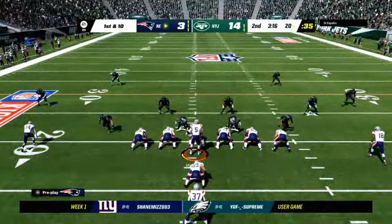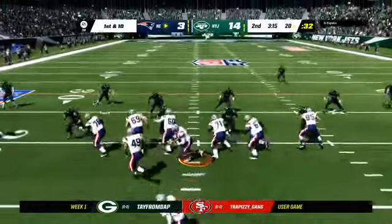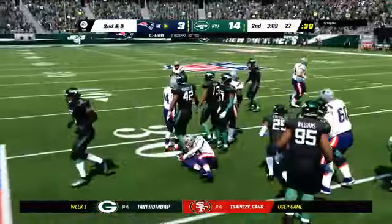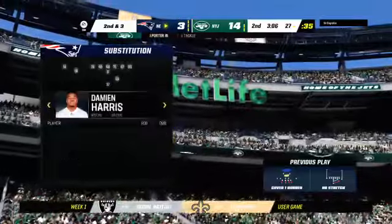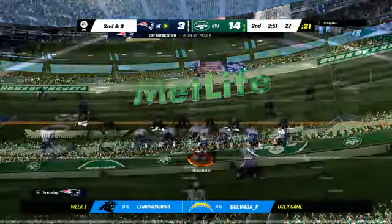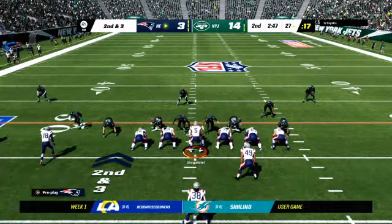The Pats at the line, ready to go. The last series for them, a little disappointing, forced a punt. And now they'll try to do better here and come away with some points as they begin this drive, 1st and 10. And he's going to get 7 out of this before being taken down at the 27. Well, no matter how they phrase it, staying on schedule, staying ahead of the sticks, whatever you want to call it, 7 yards on 1st down, that fits the bill.